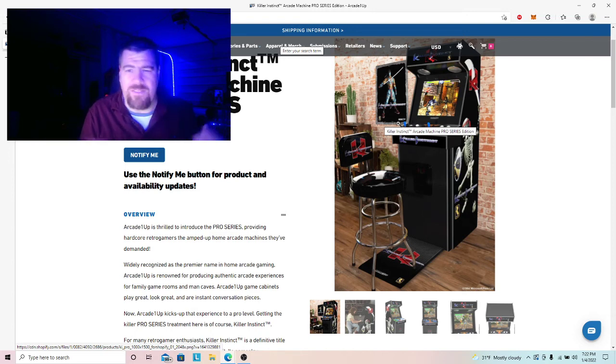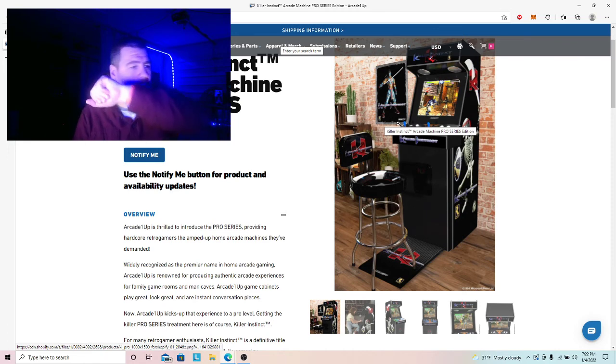Now, I know a lot of us have multicades as well, or maybe we have a real cabinet or things like that, so that's maybe not a huge deal. But I feel like there's a lot of people who will be mad.